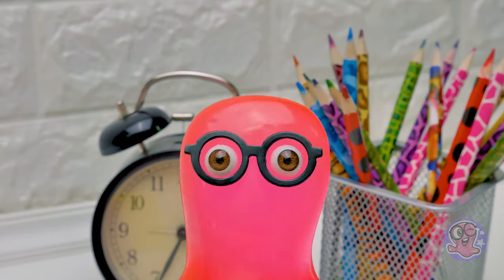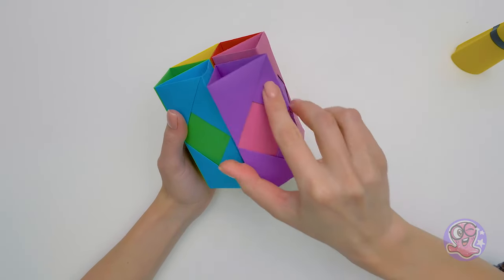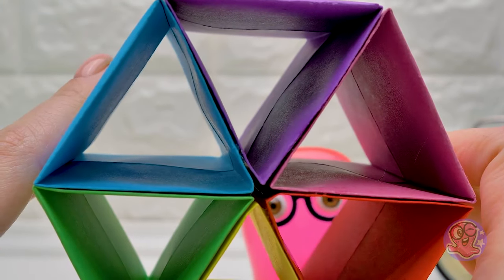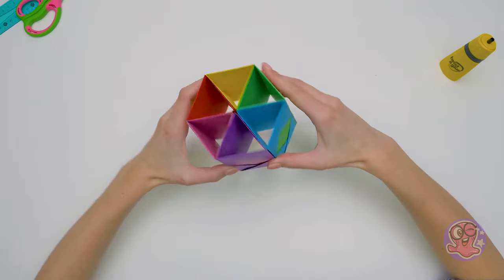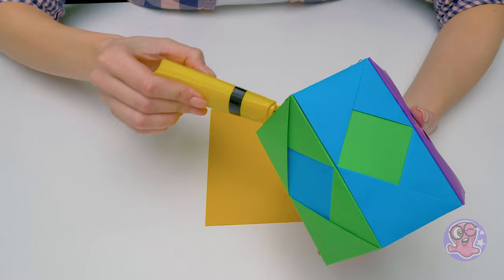So we're making a pencil holder? Oh, looks like I let it slip out before it was time. But there's nothing to keep the pencils from falling out. Oh, well, I'm about to fix that. In the meantime, bring me my pencils and markers, please.